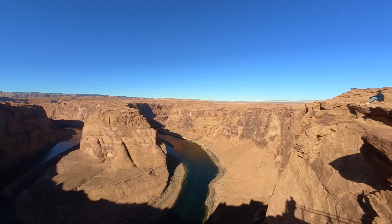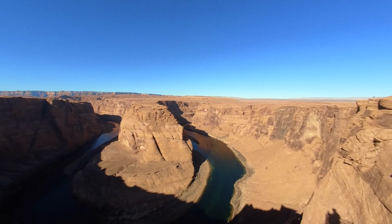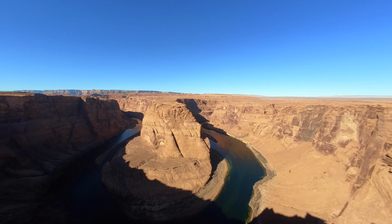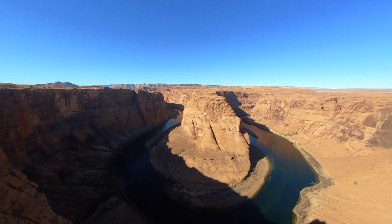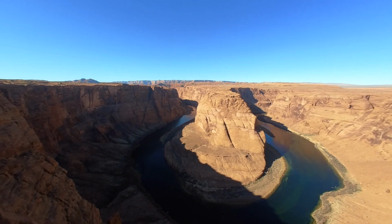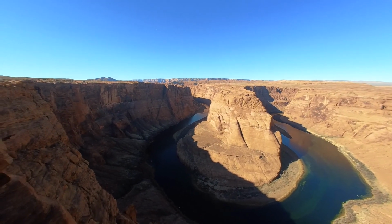It was pretty cool to go over to Horseshoe Bend first because Brennan had never seen the Grand Canyon. This is the easternmost part of where the Grand Canyon starts, and it's huge, it's massive. Now it's a preview to what the Grand Canyon actually looks like.